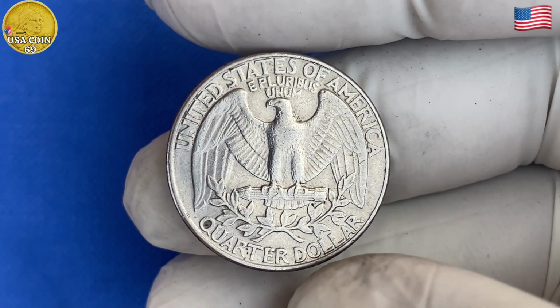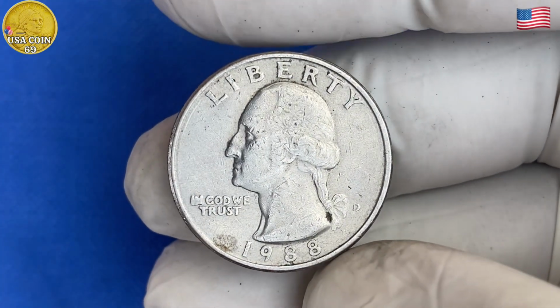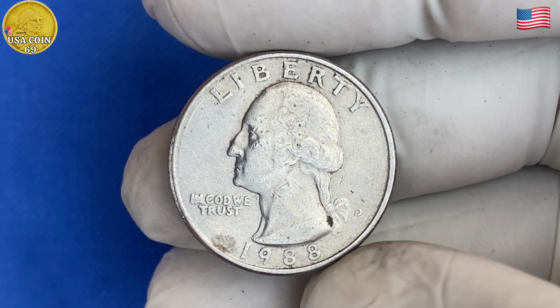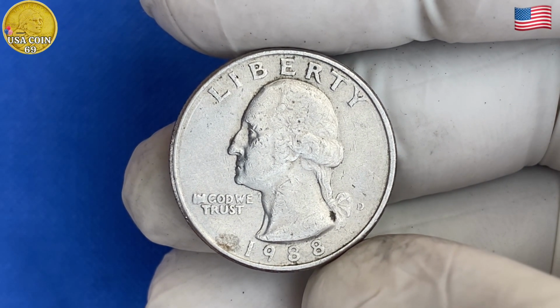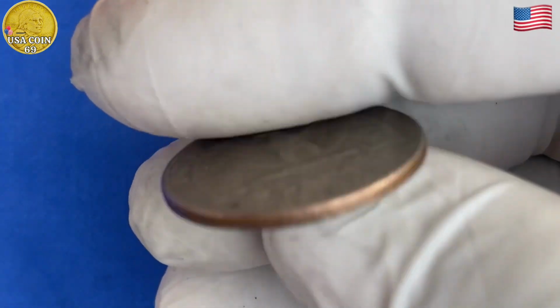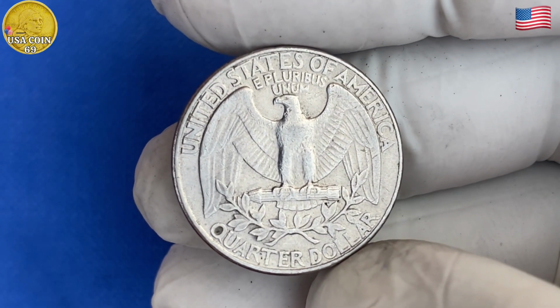Why such a high price? It's a combination of factors. The coin must be in near-perfect condition, it might feature a minting error that adds uniqueness, and most importantly, it has to be in high demand from the right collectors. This is what drives the price up and makes the 1988 Washington Quarter a true treasure in the world of coin collecting. Now, you might be wondering, how can I find a coin like this?